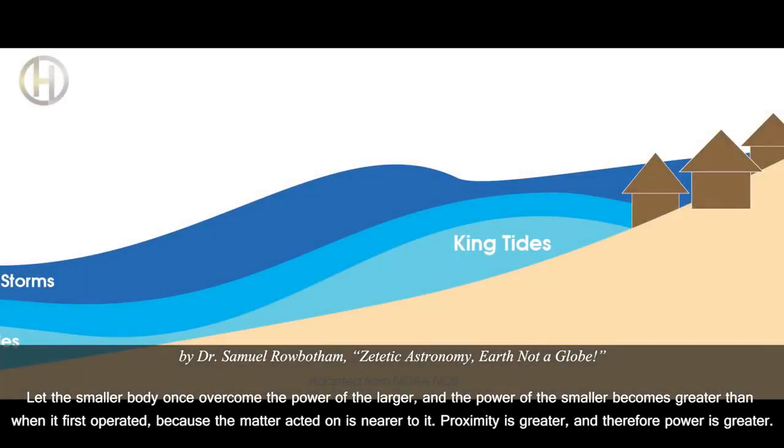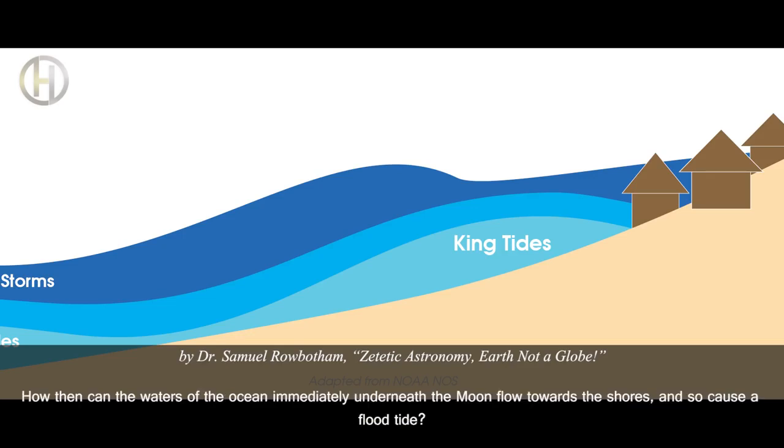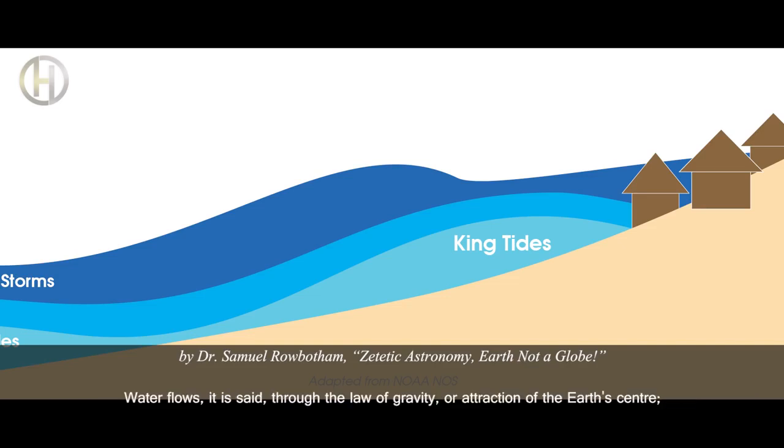Let the smaller body once overcome the power of the larger, and the power of the smaller becomes greater than when it first operated, because the matter acted on is nearer to it. Proximity is greater, and therefore power is greater. How then can the waters of the ocean immediately underneath the moon flow towards the shores, and so cause a flood tide? Water flows, it is said, through the law of gravity, or attraction of the Earth's center.